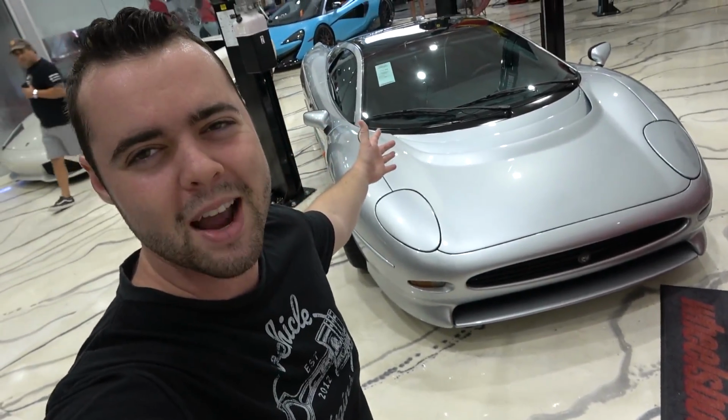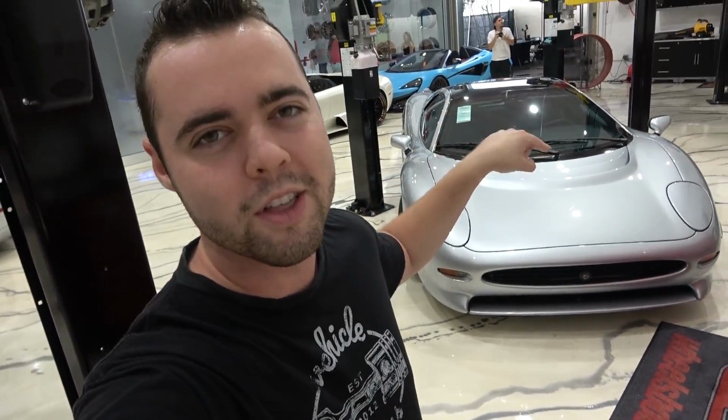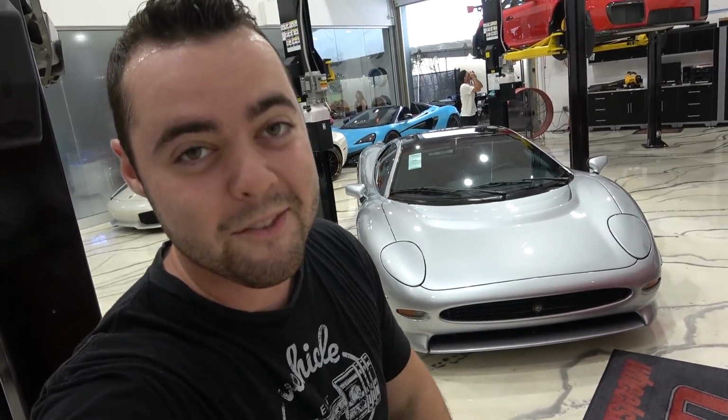One of the craziest cars in the shop, well, easily the craziest car right now, is this Jaguar XJ220. Funny enough, I was actually at the RM auction when this car was bought over the phone, and I didn't realize my friend is the one who bought it. And he said, once it's all fixed up, I can take it out for a little review.